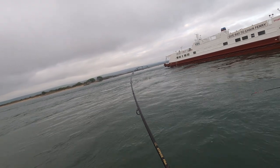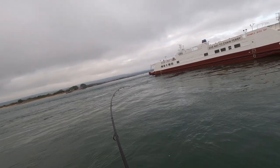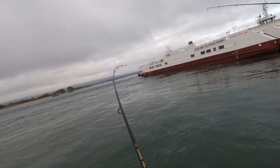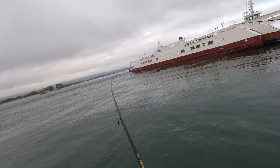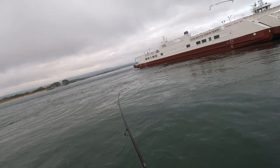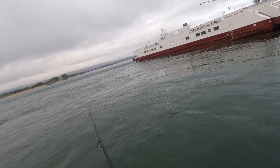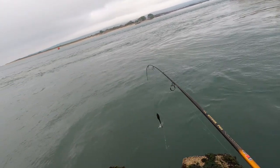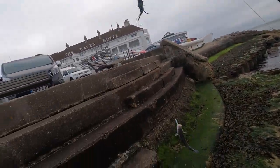Certainly worth the early morning start, that's for sure. I'm right below you, Mo. You alright, bud? You alright? Yeah, fish on. It doesn't feel too big, but it's a good start. There he is. Nice little bass there, guys.